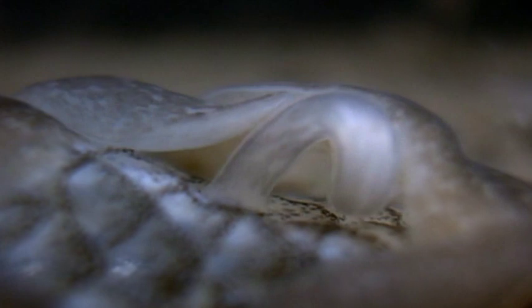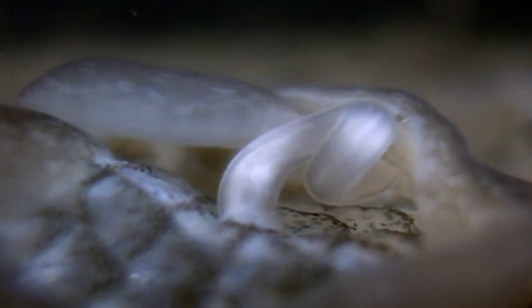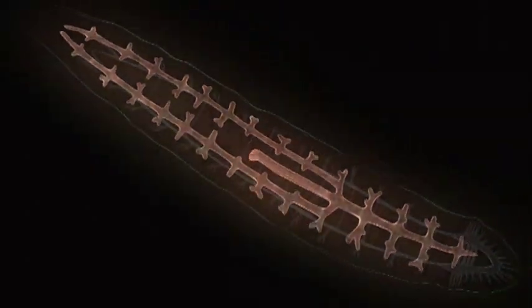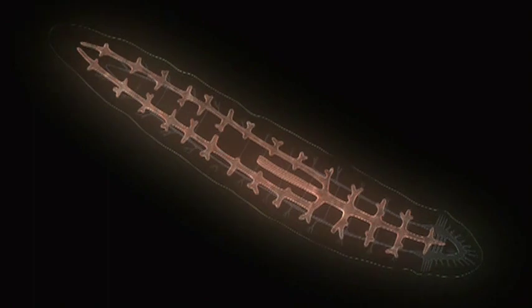As the planarians scavenge a fish, the pharynx goes into action. Once inside, food moves through a gut so extensive it reaches to every square millimeter of the flatworm's body.